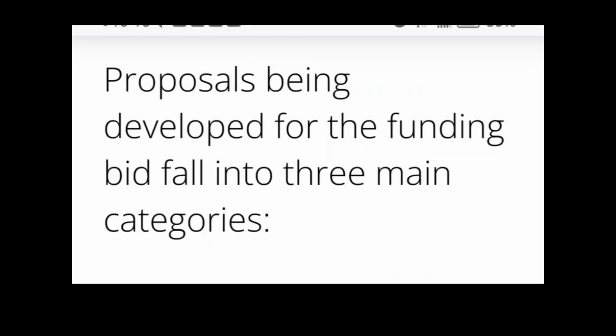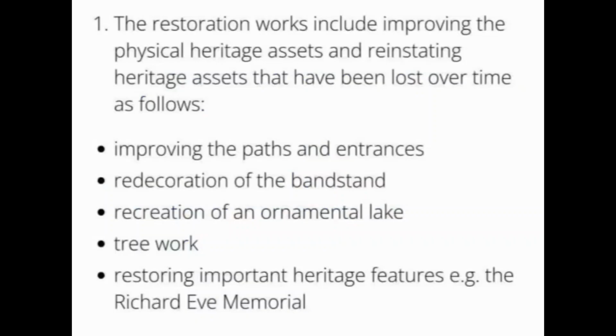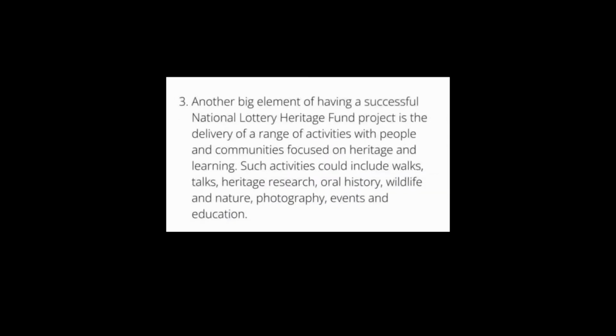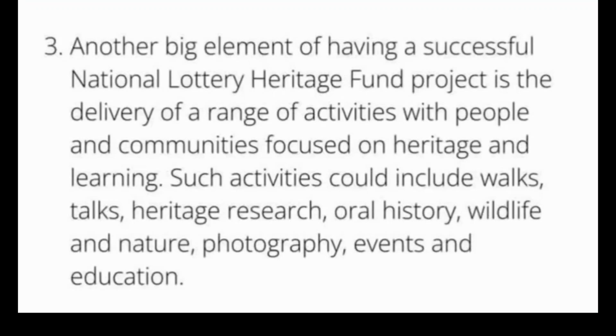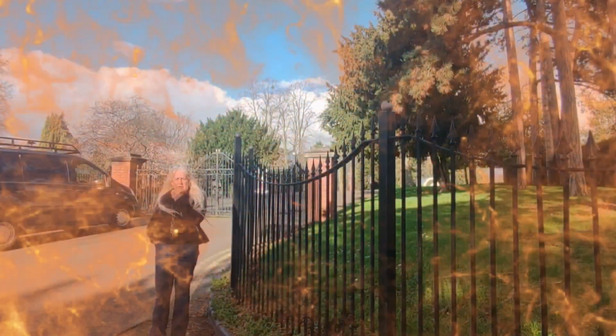So back to the proposals: improved pathways, entrances, painting the bandstand, recreation of the lake, tree work, and I did see in one proposal that a war memorial was to be erected, a new cafe, improved toilets, it doesn't say new, the Sons of Rest building, love that plan, and signage. This is where we follow the money.